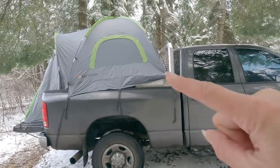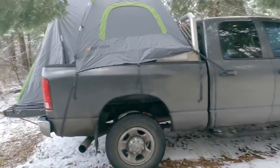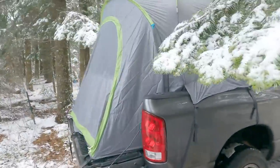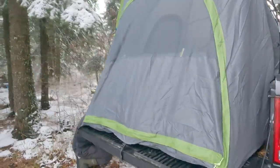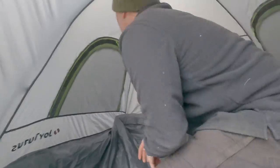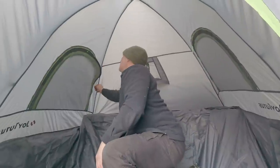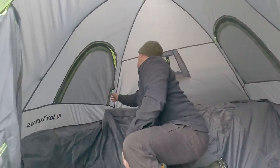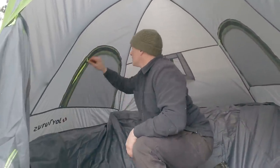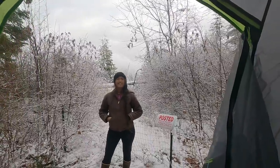So you can see the box a little bit there, but we made it work. If you have a box in the back of your truck for your tools, you don't have to take it out to use this, which is nice. I mean, it's tall. It's taller than when we used the racks.